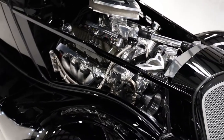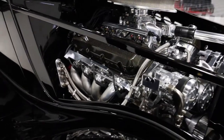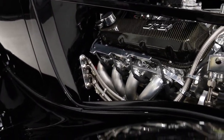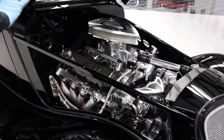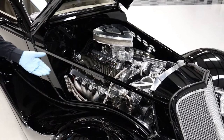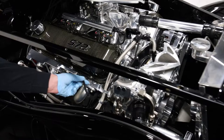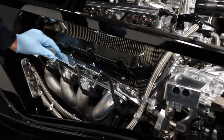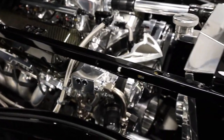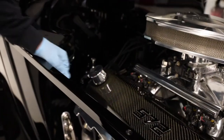We can do this on both sides. If somebody chooses to drive the vehicle with the engine side covers off, they can do so. It looks absolutely radical when the hood is down and you see that amazing motor in there. But look at this attention to detail. Look at how beautiful these spark plug wires are outfitted in this amazing billet wire separator. Look at how they plumbed all the wiring into the firewall. You've got your transmission dipstick over here. It's all billet, billet breathers.